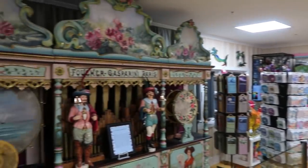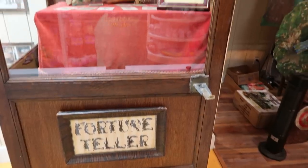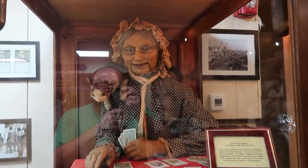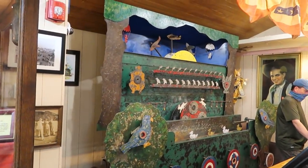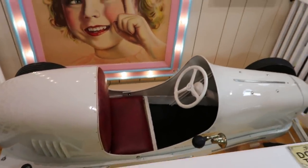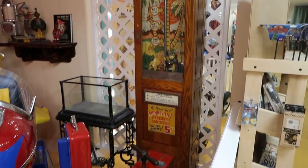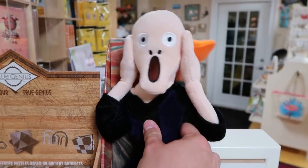This antique organ here in the back of the Emporium. There's an antique fortune teller from 1919 with a taxidermy cat on her shoulder. Over here there's a genuine carnival shooting gallery. Here's a race car driven by Shirley Temple. The monkey lift strength game. I guess you pull on that to see if you're as strong as a monkey. Here's the Scream.